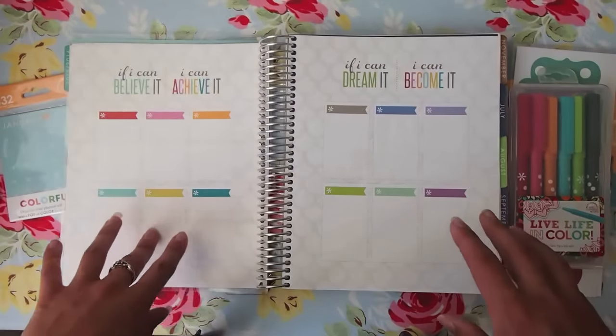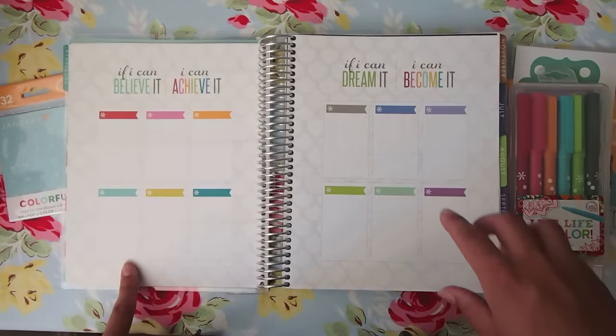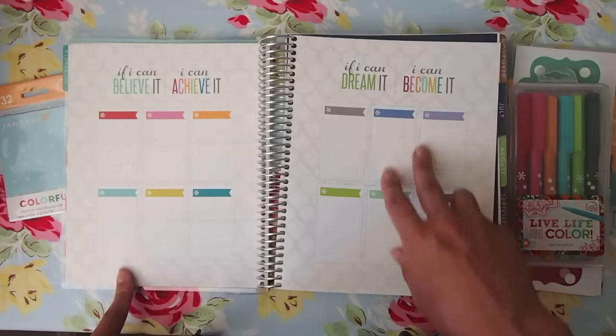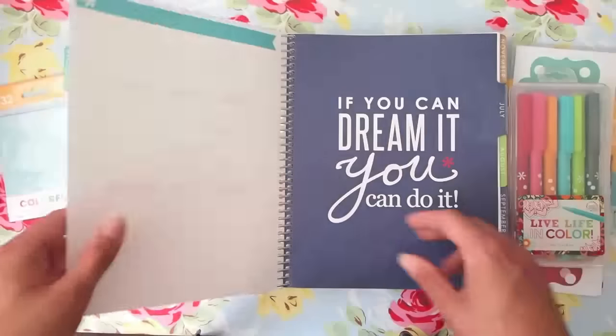So I'm kind of looking forward to using this as like a 6-month goals planner, from July to the end of the year, and then again starting my New Year's resolutions in January. So I'm going to use this as 2015, 2016 kind of goal setting.